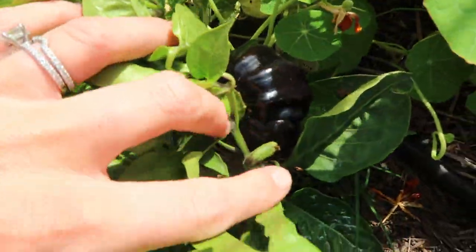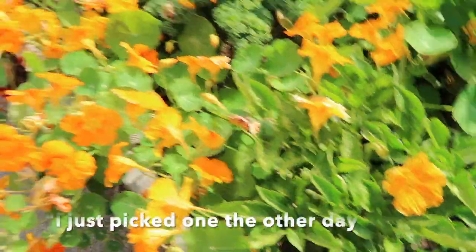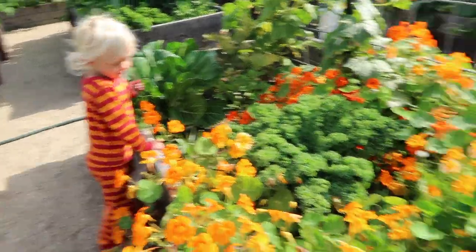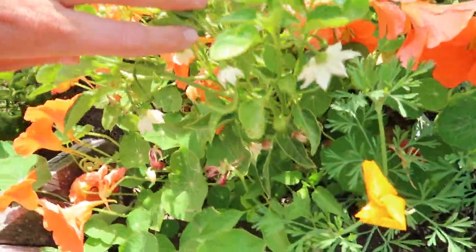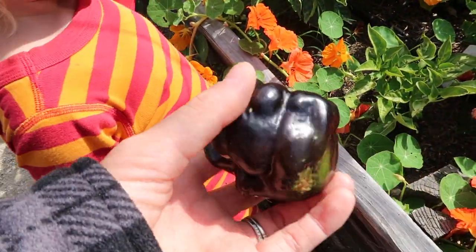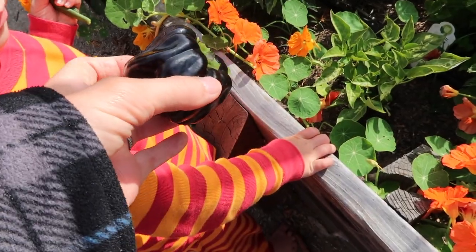We've got these purple beauty bell peppers. I just picked one the other day. You did? Yeah. We've got mint. There's another pepper plant right here. These are supposed to be a little bit spicy. We'll see. Oh, okay. We can eat most of it. There's just one little bad spot. You want to hold it?